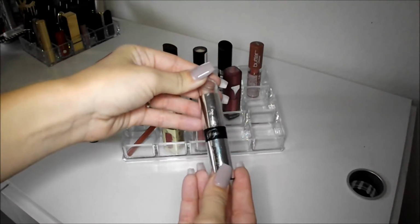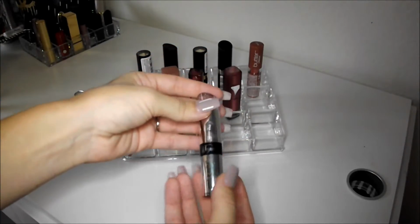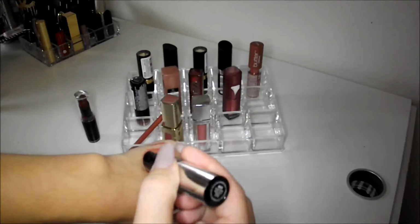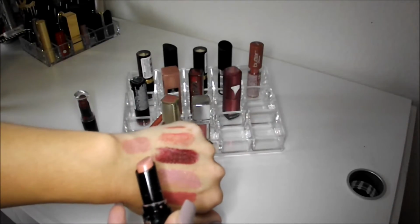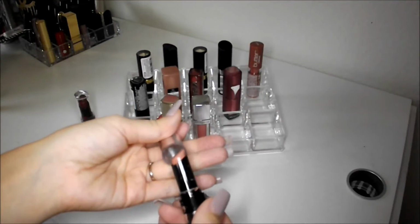Then I have, this was a collection with Wet n Wild and Fergie in Fergie Daily. You can see the swatch there. It's a really pretty perfect nude. I'm gonna keep this one.